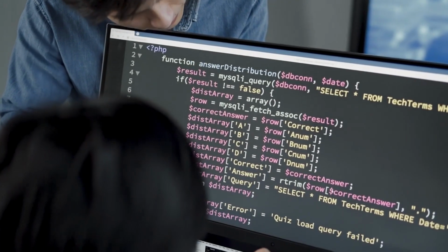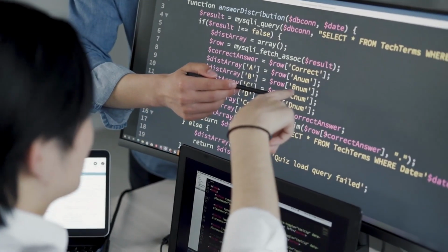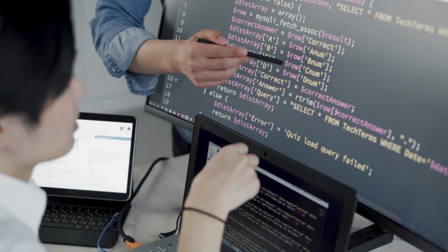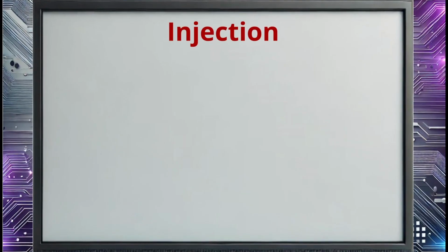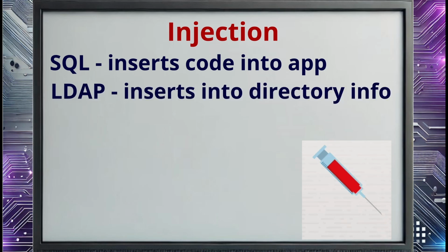Injections are a type of malware attack where a hacker injects malicious code to trick an application into performing actions that it wouldn't otherwise. Some of the most common ones are SQL and LDAP injection. SQL, or Structured Query Language, injection involves a hacker inserting a malicious SQL statement that exposes content being sent to an application. LDAP stands for Lightweight Directory Access Protocol. It works in a similar way, but it targets a directory system.